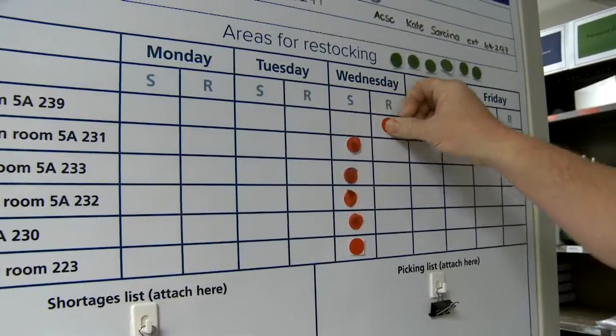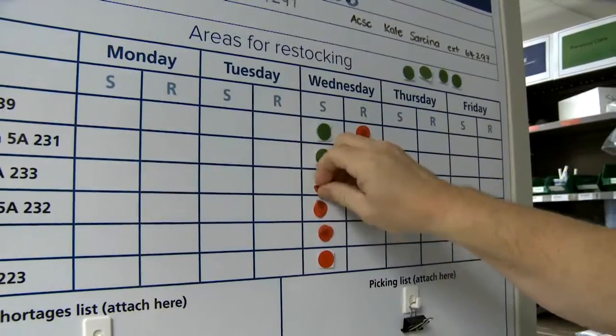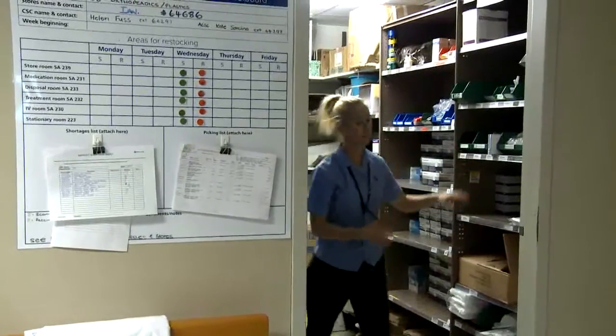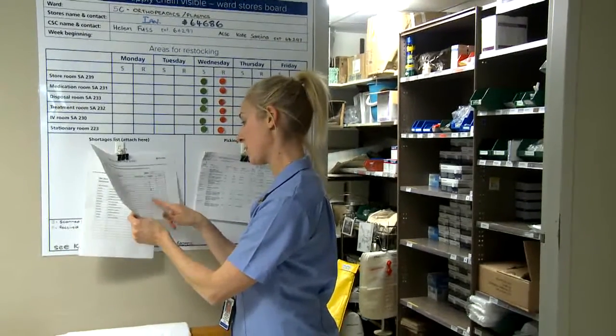So there are buttons next to the scanning day. Green ones mean the step has occurred, and red ones mean it has not occurred yet. What stock is a shortage and not available in the hospital on their scanning day? There is a clip for the shortages list to be put up, so staff know where to find it.